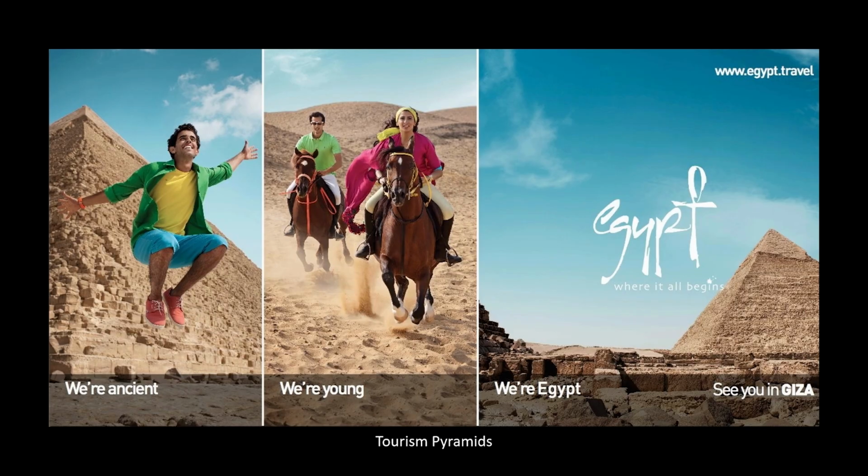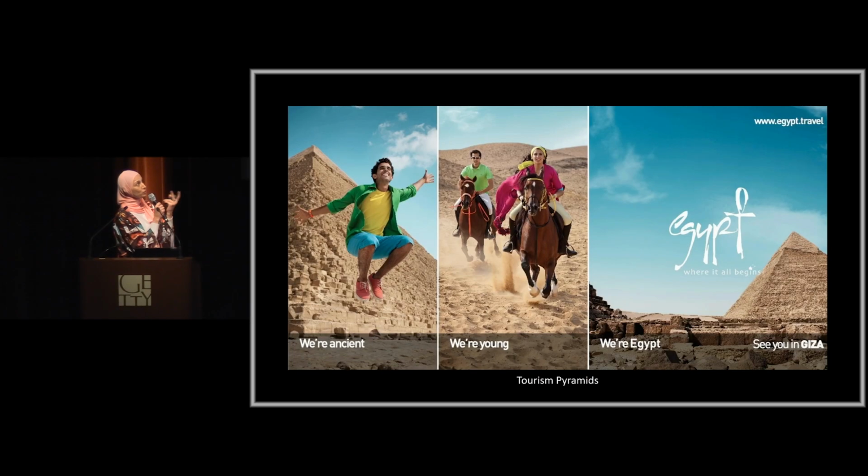Equally for us in Egypt, when we want to attract tourists, we tend to fit into the same very Western, fascinating image of Egypt as the pyramids. Usually what I do is run things through my Egyptian family WhatsApp group to see how the other Egyptians feel about it. We're a big family, like most Egyptian families. The first commentary I would get is that we're not all ancient, which is what the image says. We're not all young. Not all Egyptians look like this. We rarely ride camels every day.